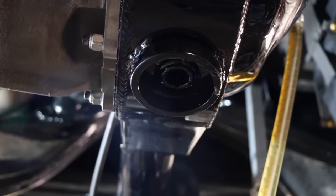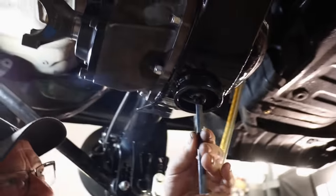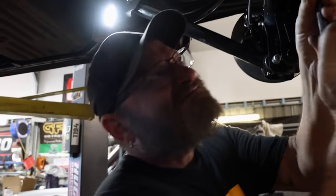Note to self, make sure there's a drain bung in there before you put oil in the diff. Why wasn't there a drain bung fitted, Alan?